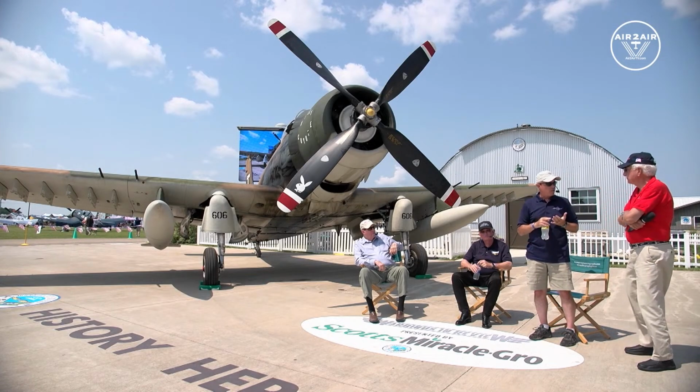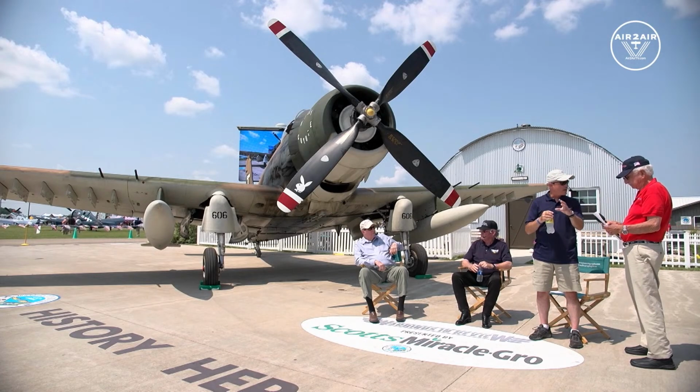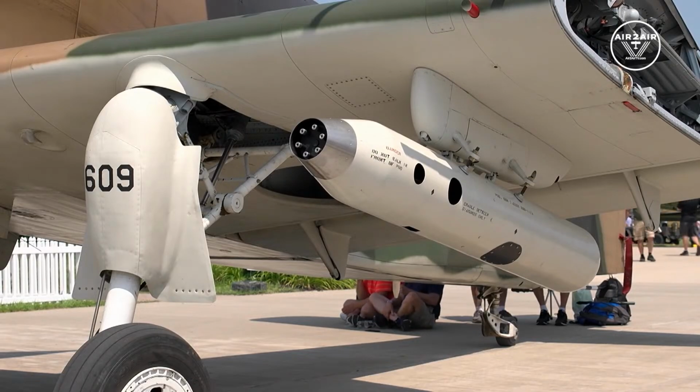They also carried a lot of cluster munitions, which are kind of the equivalent of grenades all packed into dispensers, white phosphorus bombs, rockets for both marking and high explosives. And then, of course, it could carry hard bombs, napalm, mines, rescue kits. The beauty of the airplane is if it would hang on there, it could carry it.